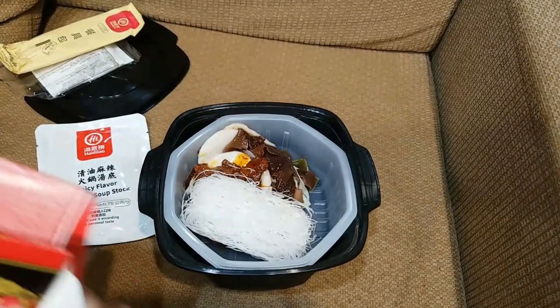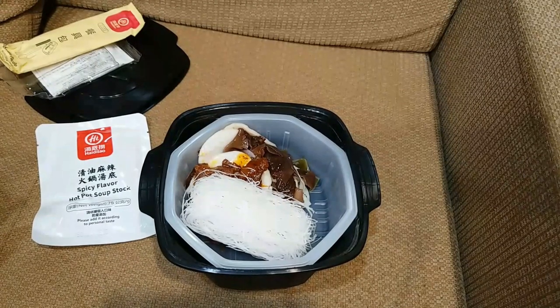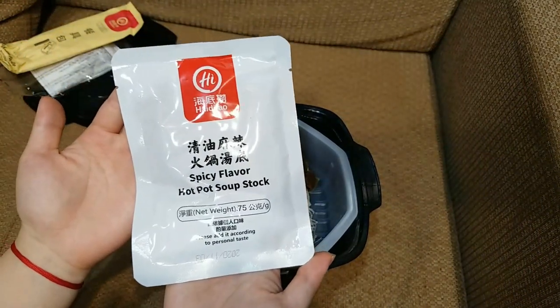Looks good so far. Step two is to add the hot pot soup stock slowly onto the food container case. Fill the food container case with cold water until the indicated line on the case. Here's the hot pot soup stock.